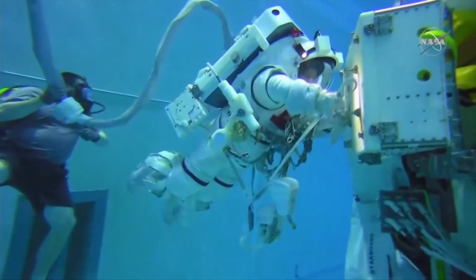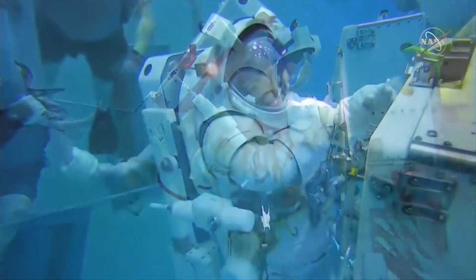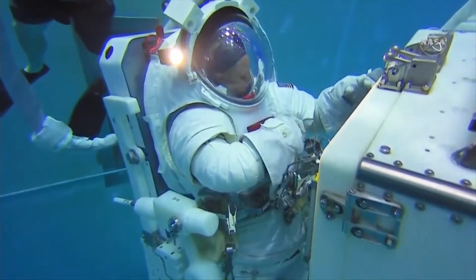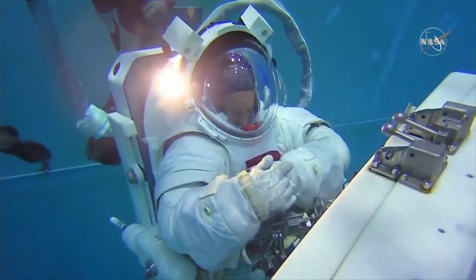Could you reach all the way across and do the cross switches with your opposite arm? Oh yeah, it's really easy to get all the switches with my opposite arm. I would rate this as excellent.